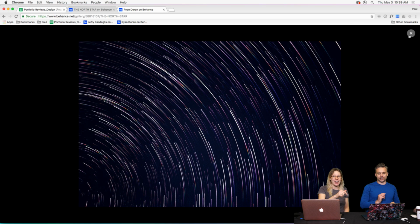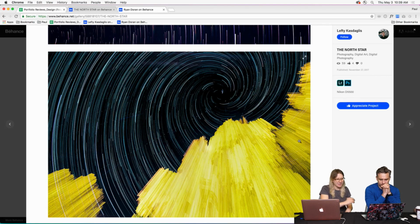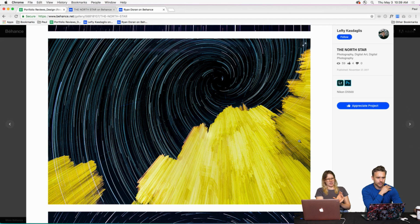This is awesome. I'm excited to learn how to do this. This is fascinating. This is wild to me, because this isn't Photoshop, right? This is just Nikon. Is this a D5? Are you twisting the lens during a long exposure? Let's reveal that. Maybe this should be the top image, though, right?